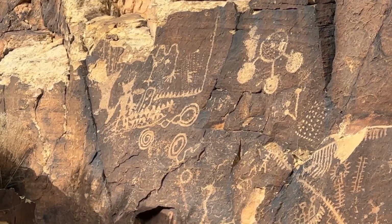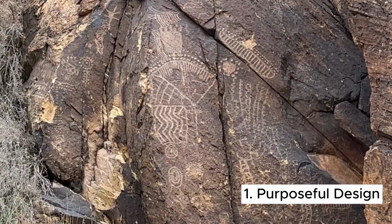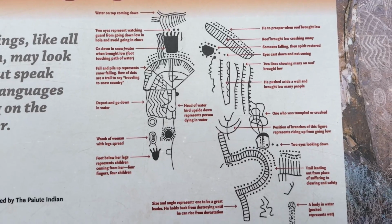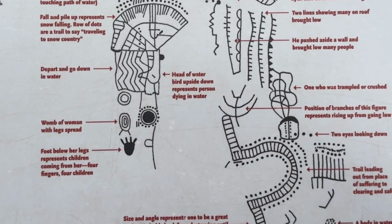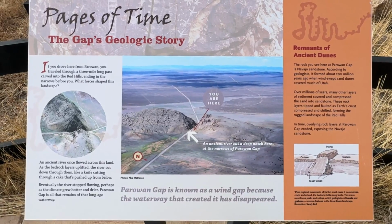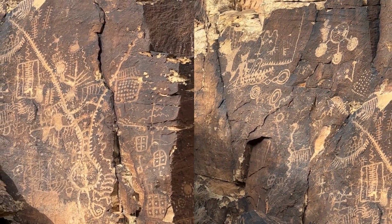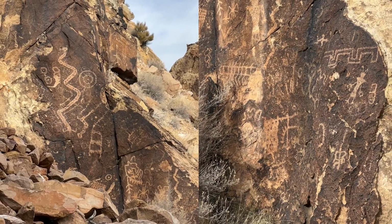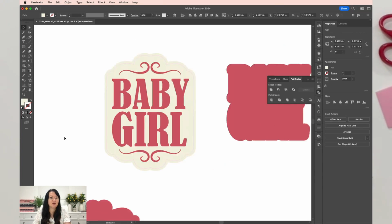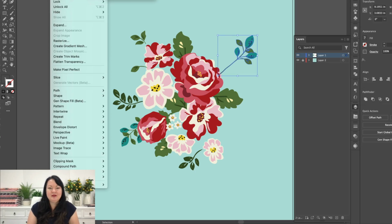The first is purposeful design. Every petroglyph at the Parawan Gap was created with a specific intent, whether to mark an astronomical event, tell a story, or convey a spiritual idea. Modern graphic design operates on the same principle. Design must serve a purpose. Whether creating a logo, a website, or a poster, designers aim to communicate a clear message to their audience.